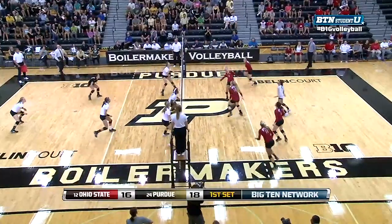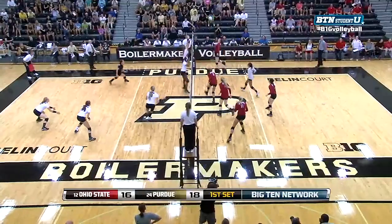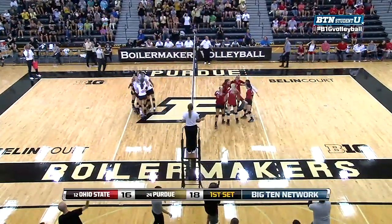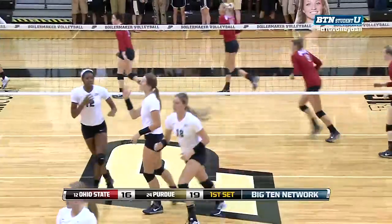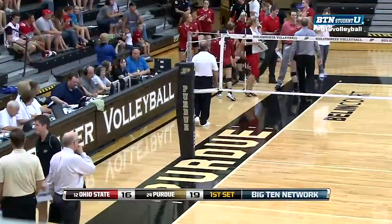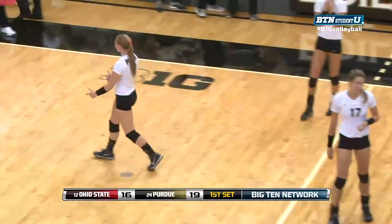Great block once again by the Boilermakers. Good block set up there by Drews 2 times in a row. Now they go backside. Another block for Purdue. So really Kiki Jones doing a lot of work in the front row for Purdue, going pin to pin. You've got a middle that has that ability to go from left to right all the way across 30 feet. You really got something going. So Kiki Jones earning her money tonight.